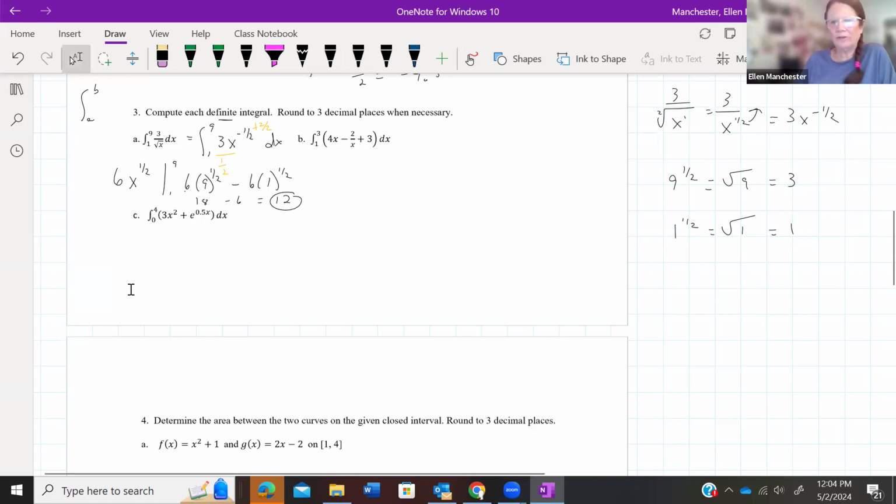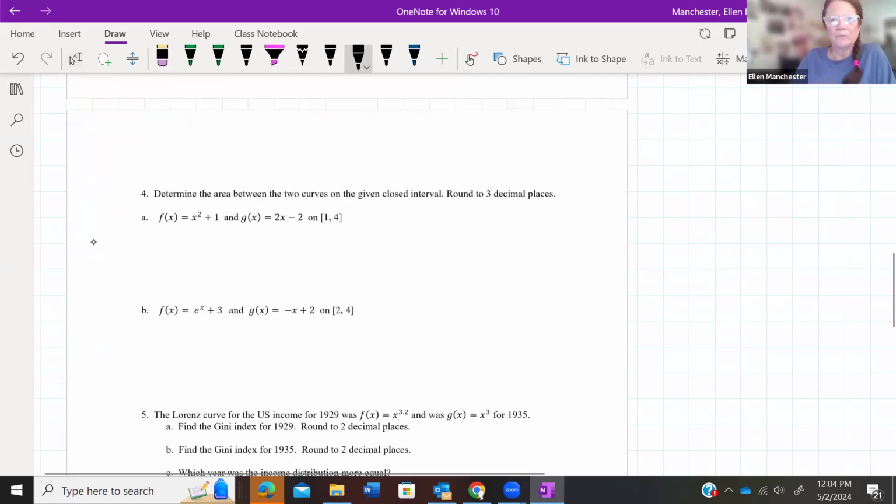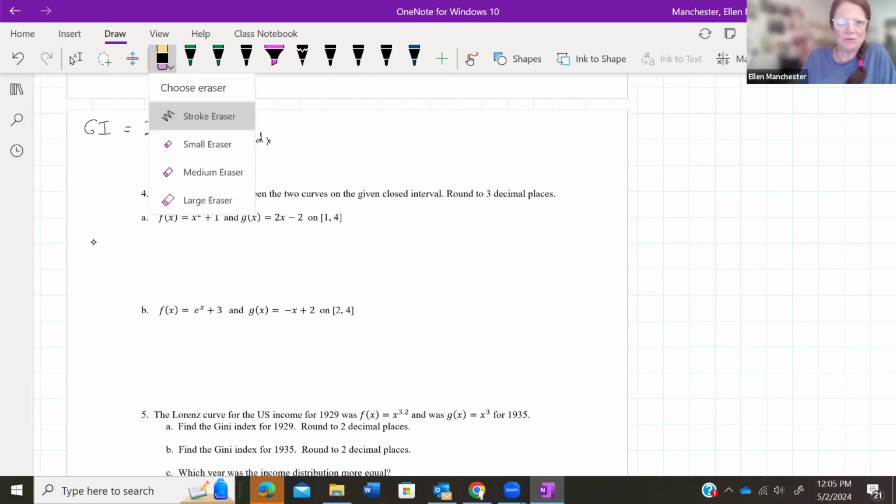Okay, so I'm just going to do that one so we can get to the Gini index and the consumer and producer surplus. Okay, so remember Gini index. The formula is 2 times the antiderivative of x minus the function. And it's going to be between 1 and 0. Oh, I'm sorry. Oh, that's down here. I'm so sorry. Hang on. I'm jumping too far ahead. Thought I was doing Gini index.